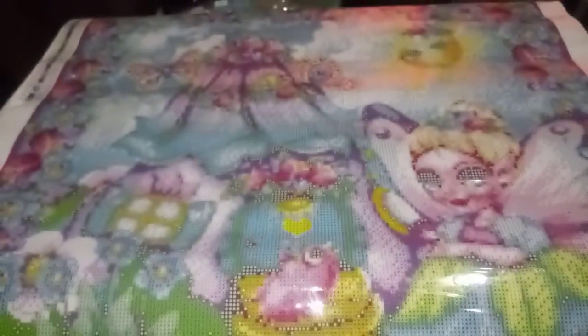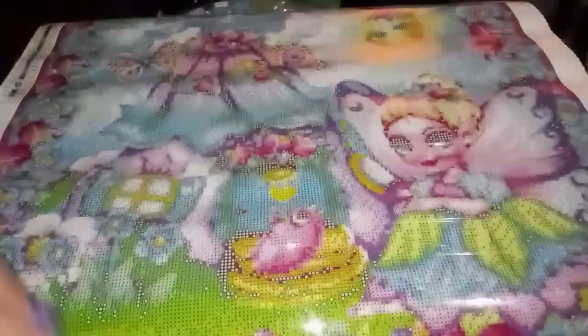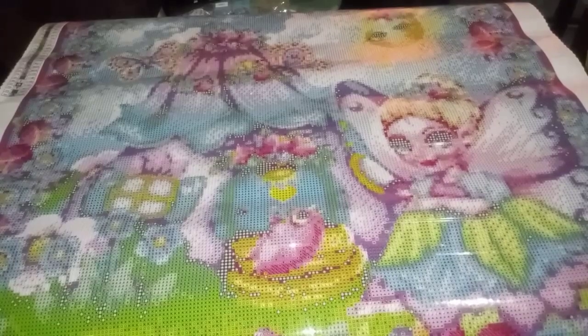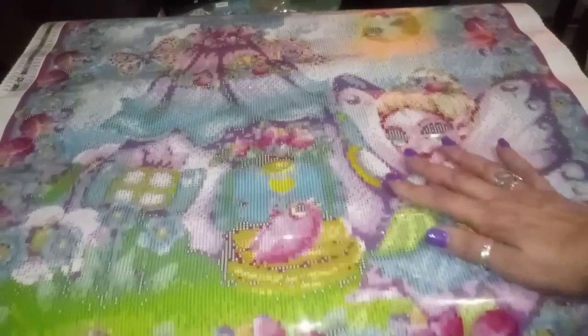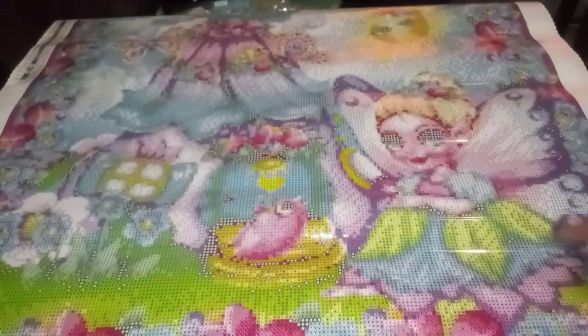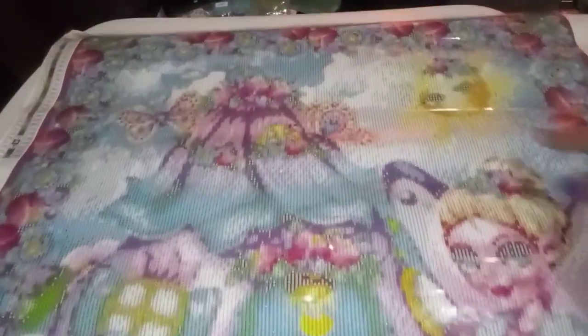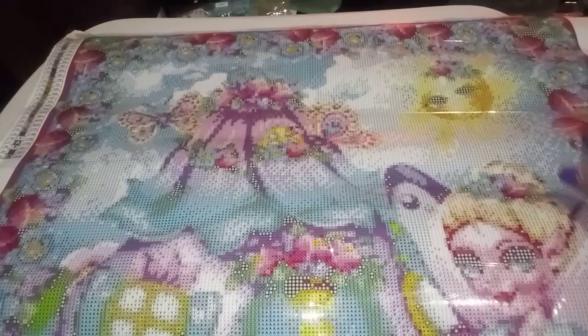Okay, y'all ready? Okay. Look how cute. Wait. Oh my God, this is a 60 by 60? Wait, I can't get it all in. I'm not saying it. Enough of you said it. Look how cute. Look at the beautiful border of flowers that go all the way around. There's our little pixie, and there's her little bird friend, and this is her home. And look at the beautiful sun. Everything has the flowers around the border.